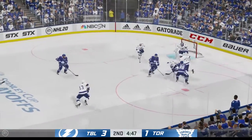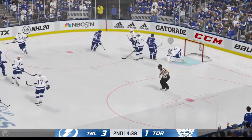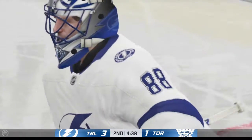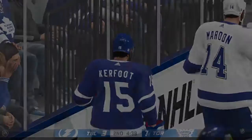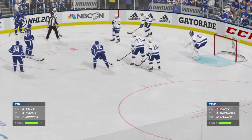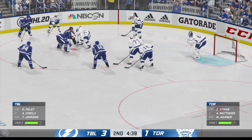Back to Nylander, another opportunity. Kerfoot shot, stopped by Vasilevsky. Nylander and Tavares are all over the place right now on the ice for the Toronto Maple Leafs. Just about the only unit that's getting any kind of offensive opportunities going, but they've been fantastic in this game.